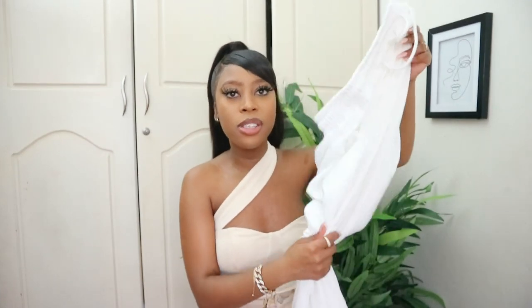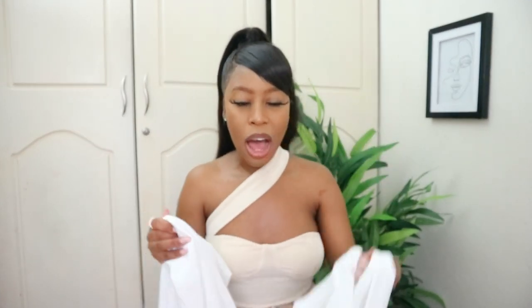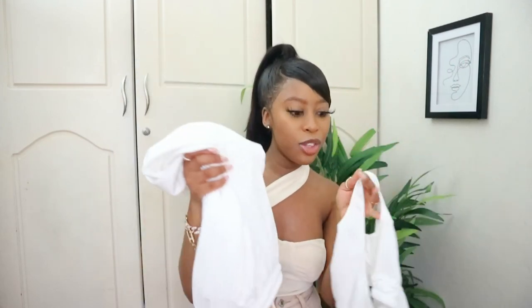I would just say go buy sweatpants at Factory, Cotton On, or even Mr Price, because I don't like the fact that these are see-through. However, I'll still wear this. I'll probably just wear leggings or stockings or something underneath. But yeah, she's see-through, child.